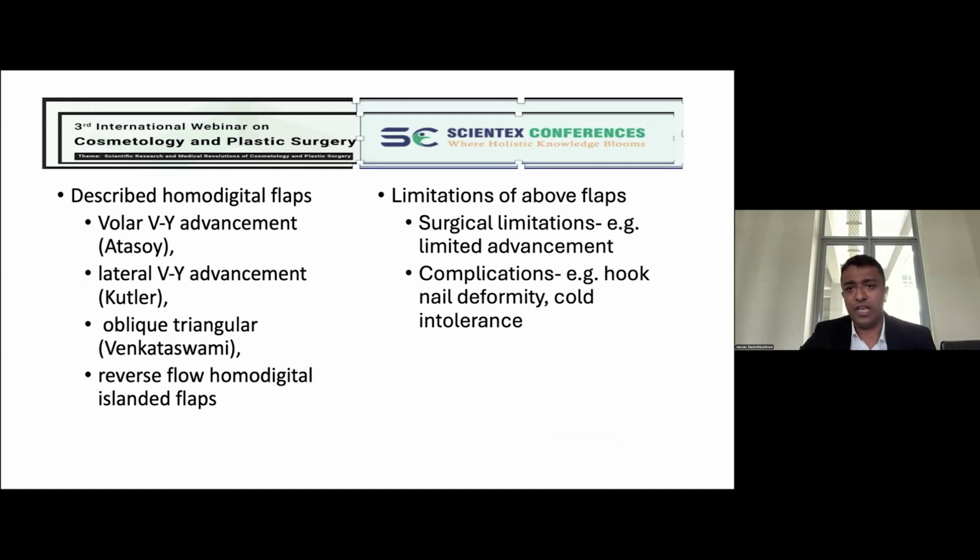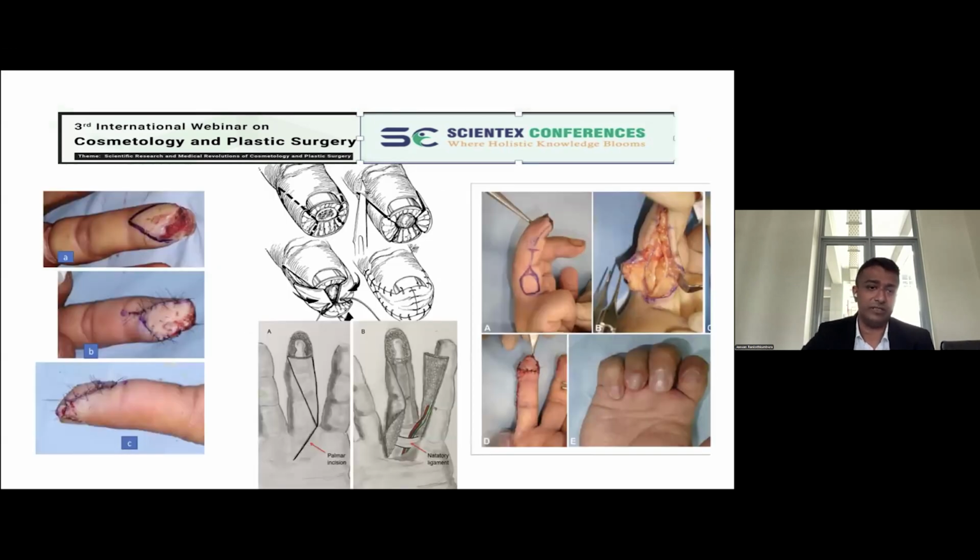All of these flaps have some of their own inbuilt problems, mainly the lack of advancement. If you have a larger defect or the amputation is not oriented favorably, like volar oblique type amputations, the limited advancement of the flap is a considerable consideration. And also, if you go through the literature, most of these flaps still have problems like hook nail deformity or cold intolerance.